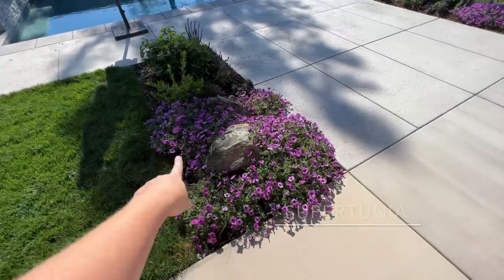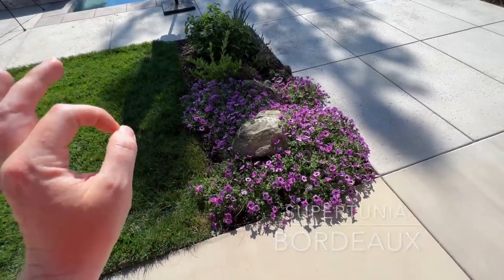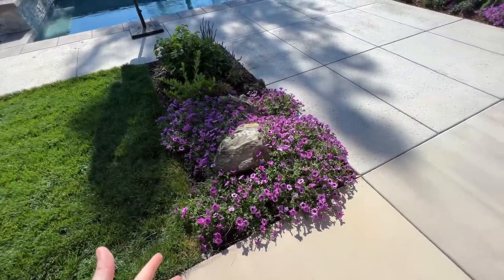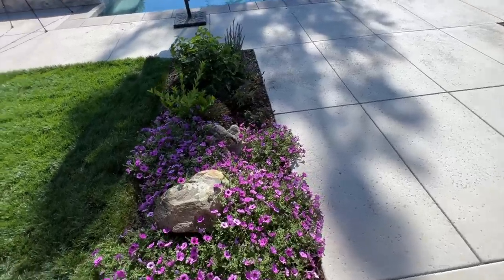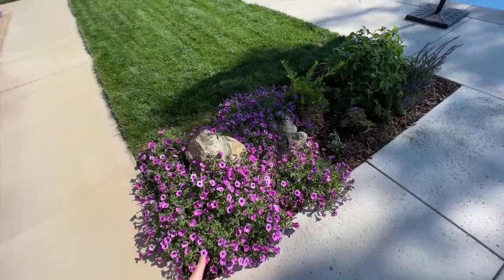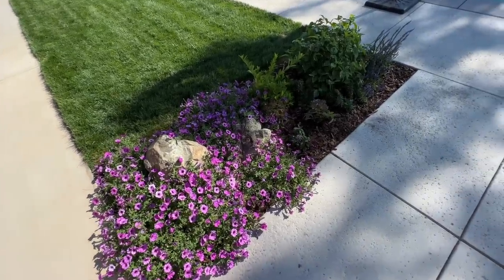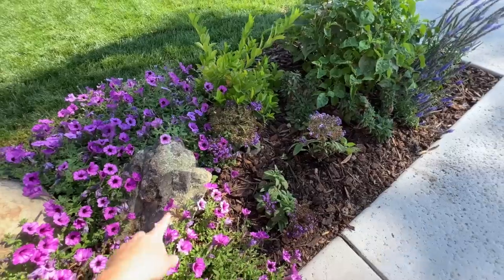Surrounding that are Supertunia Bordeaux that are looking really good as well, a little bit suffering from the heat, I think. We're having a heat wave here in Northern California this week, so every day it's above 100. I think yesterday it got to close to 110 here. Just so hot. I have to say, the flowers are handling it really, really well. They are doing great considering how hot it is, because I would not be able to handle being out in the sun all day in that heat.